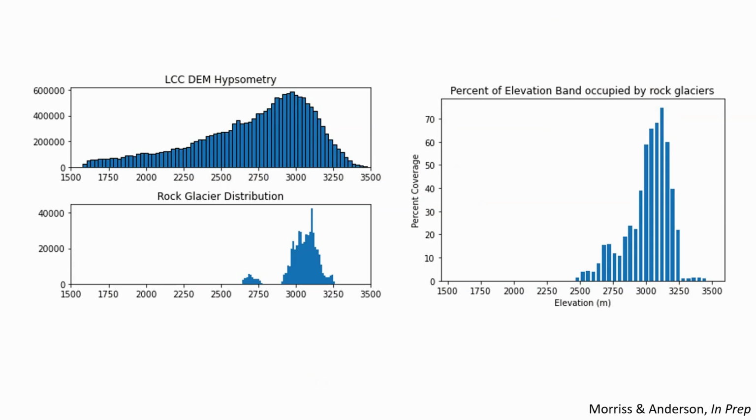So this plot here on the top left, this is all of the elevations in Little Cottonwood Canyon. If you just took a map of Little Cottonwood and then made a histogram or a chart like this of how much area is at each elevation. And you can see a lot of that area is concentrated around 3,000 meters above sea level. And then this is a plot of where do all the rock glaciers fall.